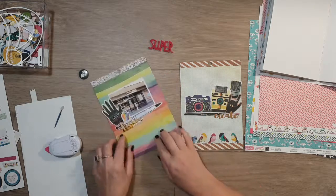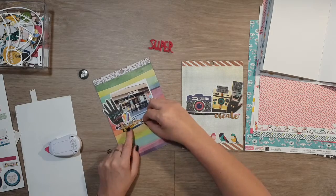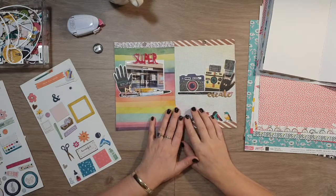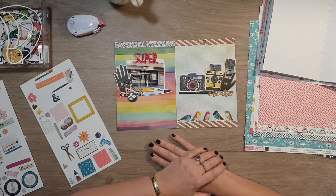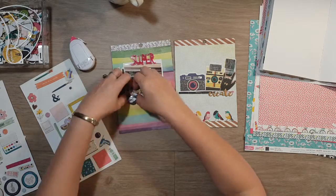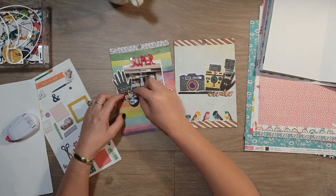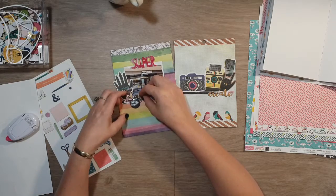Also off camera, I went off and printed out my journaling. I just printed it out on plain paper and cut them out into strips. And I've put my journaling below my photo there. I use my camera to film, and I also use my phone to do the journaling. So while I was off typing up my journaling on my phone, obviously I couldn't record at the same time. So as I said, you don't see that.